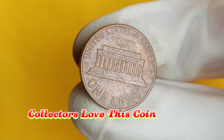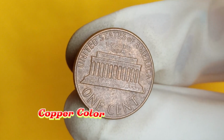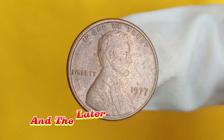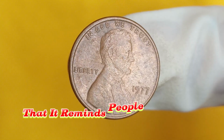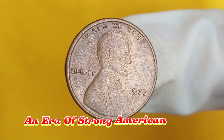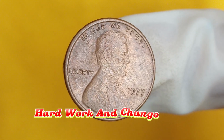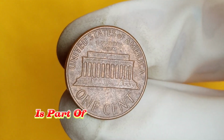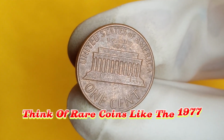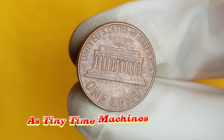Collectors love this coin for its classic design, copper color, and historical charm. It's a bridge between the early Lincoln designs and the later modern pennies. It reminds people of the 1970s, an era of strong American spirit, hard work, and change. That emotional connection is part of why collectors are willing to pay so much. Think of rare coins like the 1977 penny as tiny time machines of value.